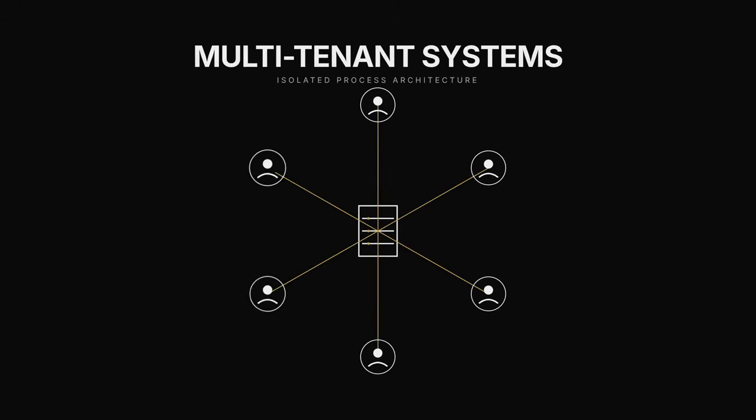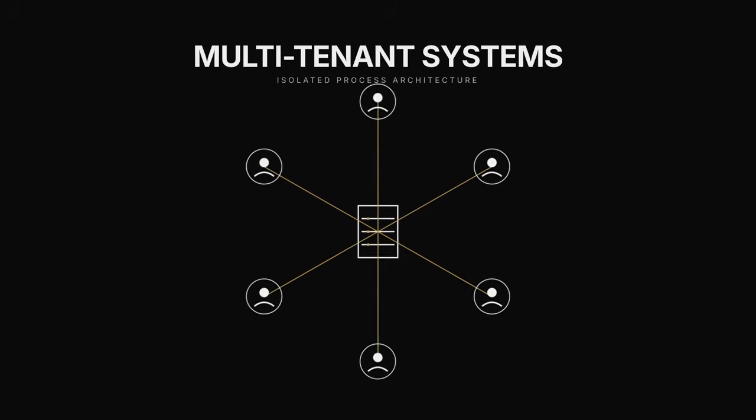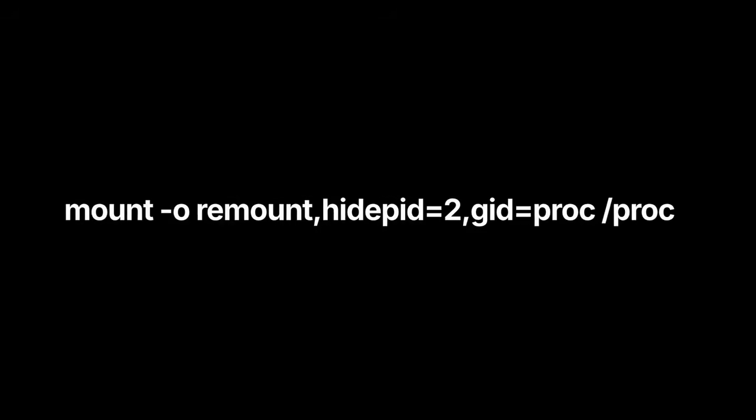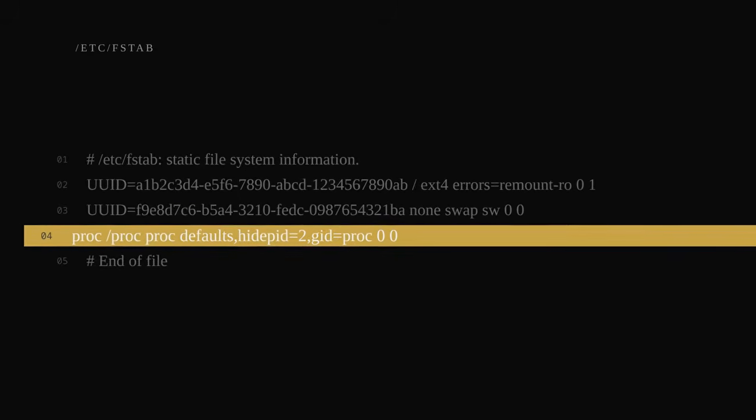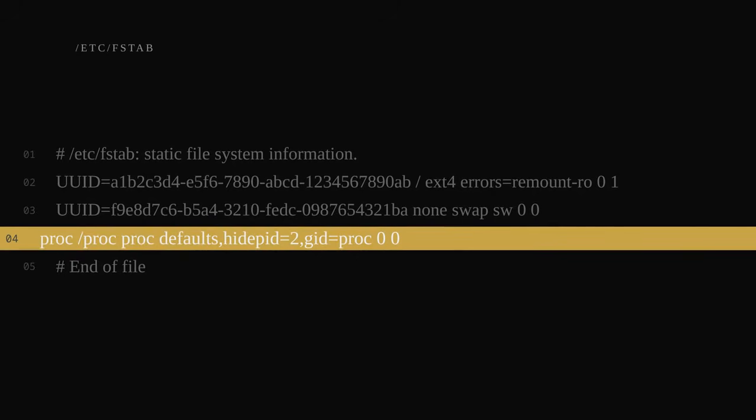The mitigation is straightforward. First, update your kernel. Your distribution should have the fix available. Second, if you're running multi-tenant systems or container hosts where unprivileged users shouldn't be able to see each other's processes, mount /proc with the hidepid=2 option. That restricts process visibility, so unprivileged users can only see their own processes. To make it persistent across reboots, add this to your /etc/fstab: proc /proc proc defaults,hidepid=2,gid=proc 0 0.